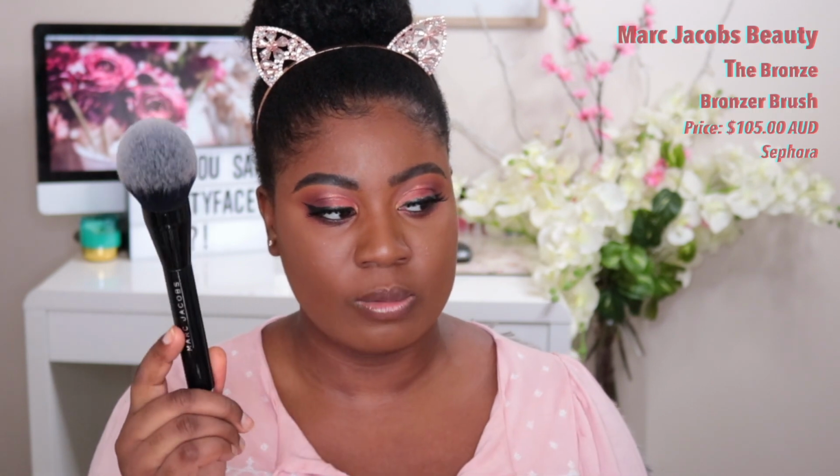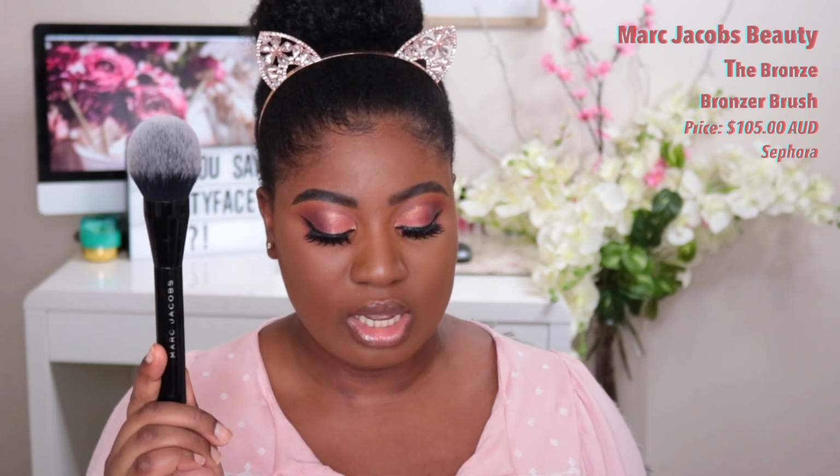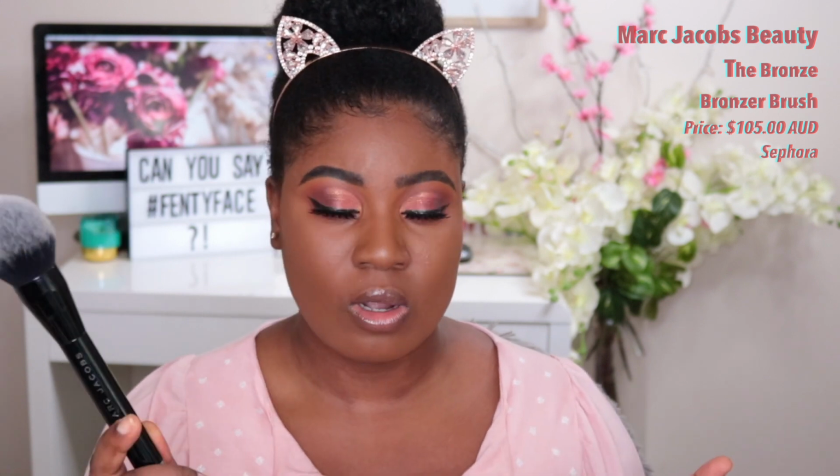Okay, the last brush I'm going to talk about is my absolute favorite brush. The reason why it's my favorite brush, even though it's the most expensive out of all of them, is because it is so versatile. I can get both a diffused look and a contoured, structured look with this brush, depending on how I apply it. This is the Marc Jacobs The Bronze brush, literally what it's called, the Bronze. This retails for $105 AUD. It's available at Sephora, sephora.com.au, and I love it.